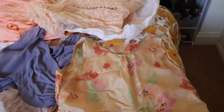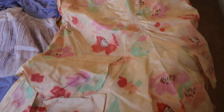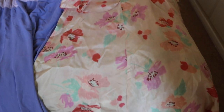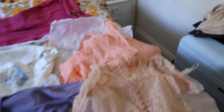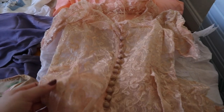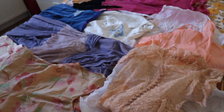This stunning piece, which I'm assuming is maybe 1930s, potentially 1940s. It is taffeta, so I'm not sure with that one. I'm sure you'll find out when you look on Jade's website. And then my dirty pile of washing. And then a beautiful long 1930s lace piece with button detail and a slip to go underneath. So very, very excited to shoot all of this.